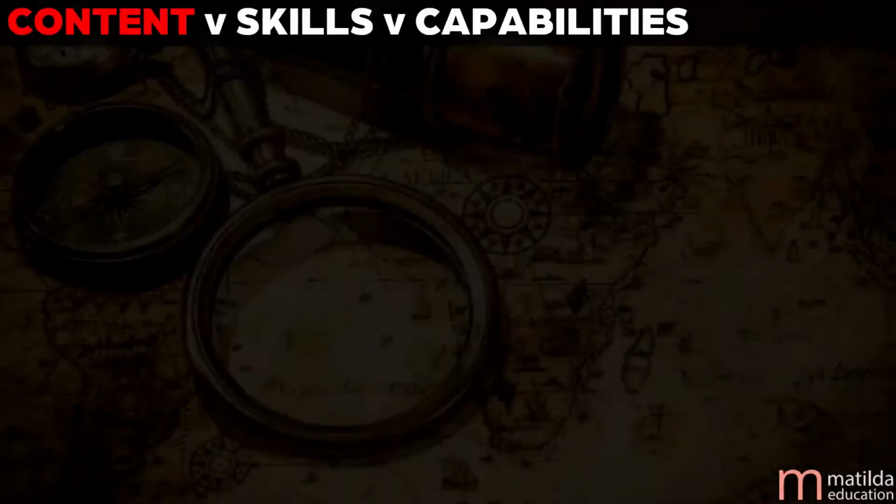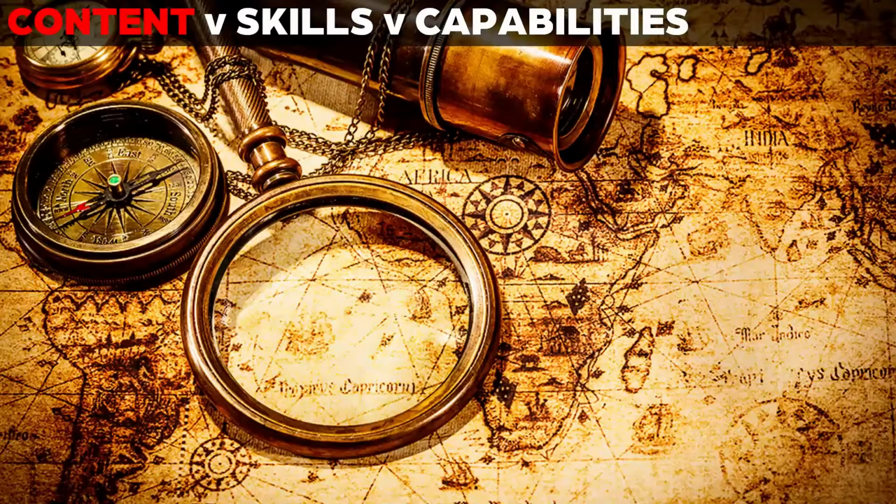Back in the day, there used to just be content. Content was king, and so teachers would lift up the lids of students' heads and pour it full of content and close the lid and off they go to get a job in the mines or whatever. Now there's been a move to include content and skills paired up, but there's also a move now towards these soft skills capabilities.